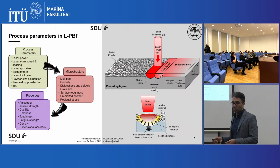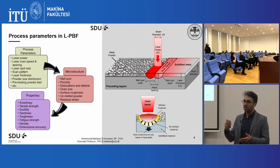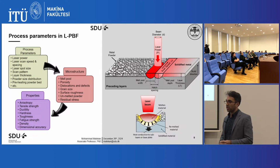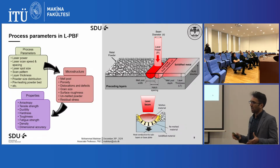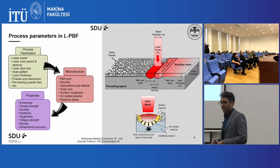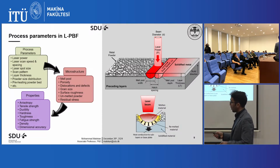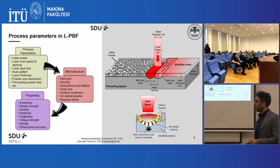Do we have any anisotropy in our material, for example, depending on the printing orientation, whether you printed in the same direction as the build direction or in an angled direction? It affects the anisotropy, tensile strength, ductility, hardness, and different mechanical properties. But if we optimize the set of process parameters, for example, to get the best tensile strength, it doesn't necessarily mean that the same set of process parameters is going to give us the best fatigue strength. That's what we saw in our mechanical testing.